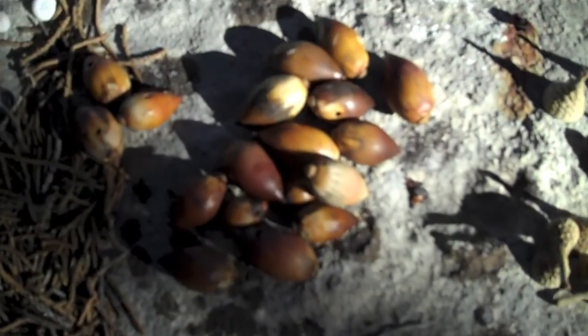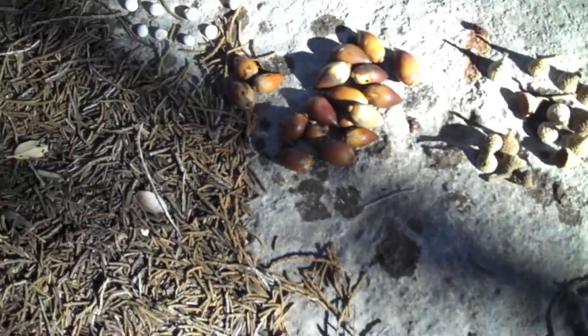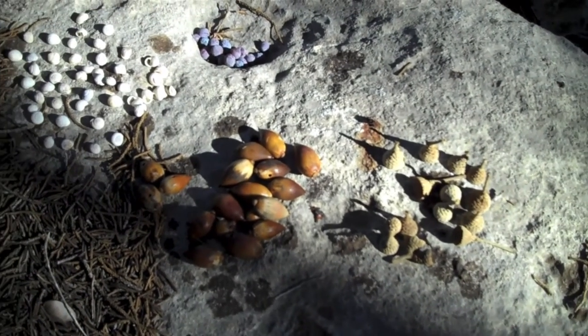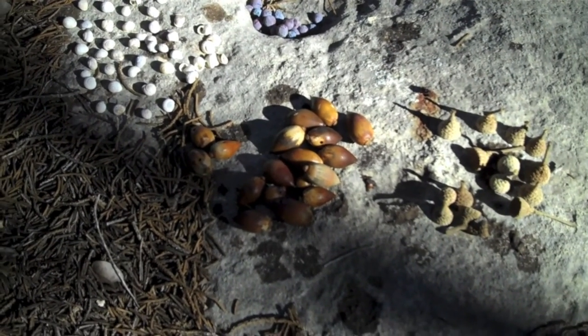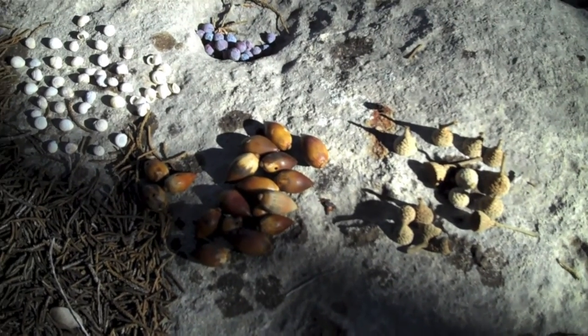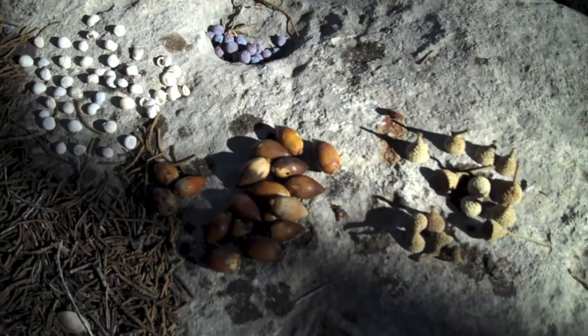Now, I noticed something peculiar about these acorns. All of them have these little holes in them, like so. And so 90% of the ones I was finding had these little holes in them. And I think that is going to be useful in some art. Michael told me that he thinks it's probably wasps laying their eggs inside. So when they start hatching, they have acorn to eat and all of that jazz.